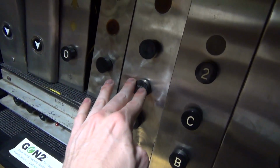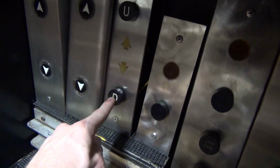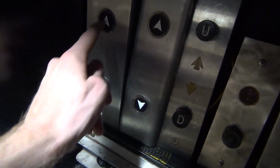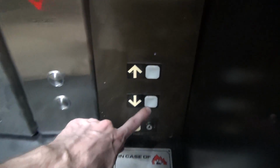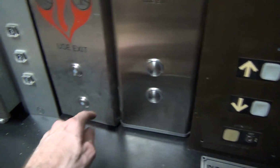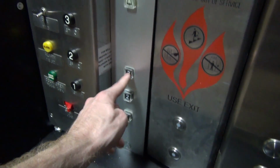Here's a freight call station. Yet another black button over here. More black button. And some Lexan. And these light up. On the very bottom, we have the indicator from Church Avenue. Some more Dover Impulse. MAD. This is from Church Avenue. And more Schindler R series here.